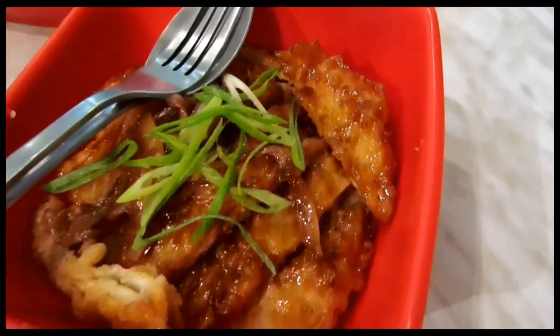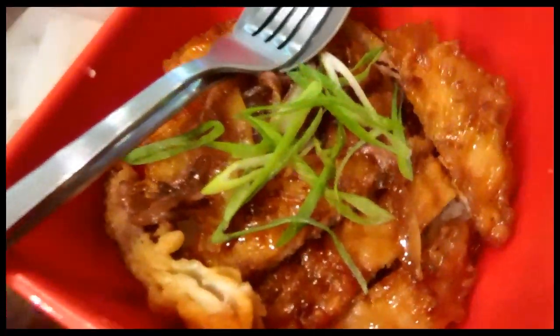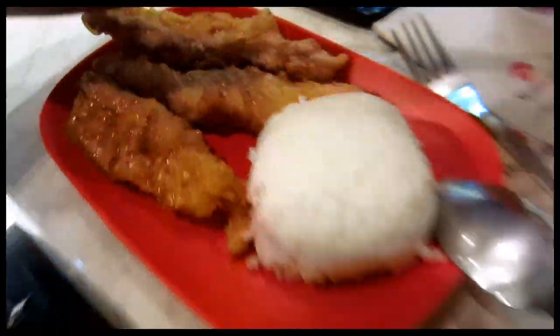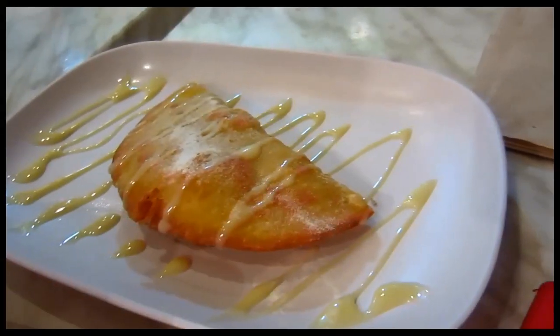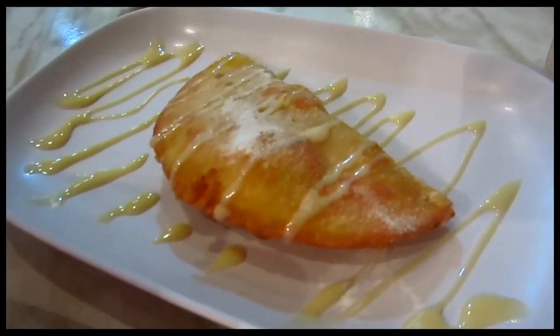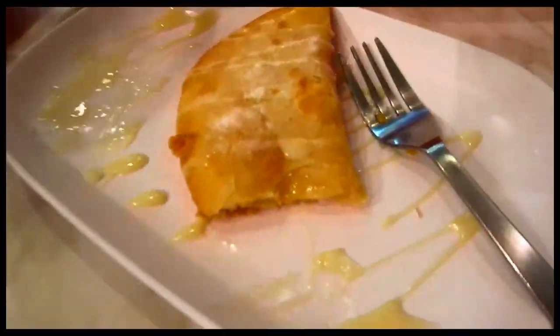I'm trying out something new. Crispy chicken bulgogi, crunchy chicken bulgogi. Then, of course, we have chapchay. Tapos si Mark naman nag-order ng favorite ko, fish rice box. Then I also ordered the crispy crepe, because I saw it from Purple Iris' post. This is what the crepe looks like. Crispy crepe siya. This is mango, 60 pesos. Mango crepe.